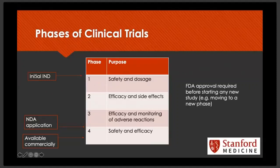Often in EB, because there are so few patients available, because it's such a rare disease, you will often combine phase 1 and phase 2 together, so that we're looking at safety, dosage, efficacy, and side effects all together in one. Phase 2 studies are looking at efficacy, meaning does the drug work? Does it do what we think it does? And then side effects, anything that happens health-wise related to the drug.